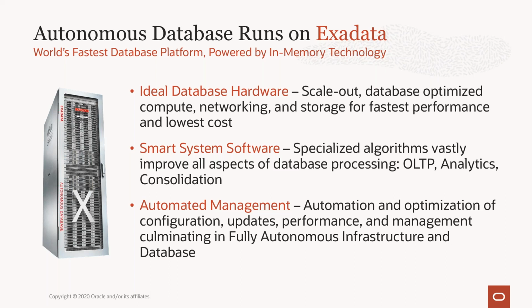We also want smart system software. So Exadata is built with smart storage software that knows how to process the data in the database very efficiently, to do things like database operations very efficiently in the storage nodes. So that's Exadata in a nutshell.